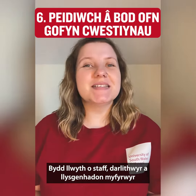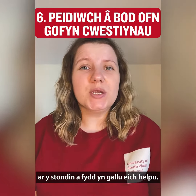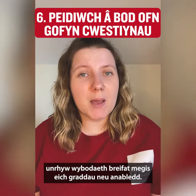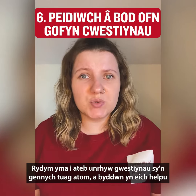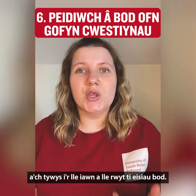There will be loads of staff, lecturers and student ambassadors on the stand who will be able to help you out, but don't worry if you don't want to discuss any private information, such as your grades or a disability. We're here to support any questions you have, and we'll help you and guide you to the right place and where you want to be.